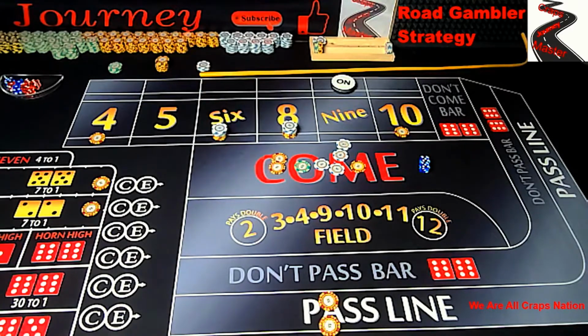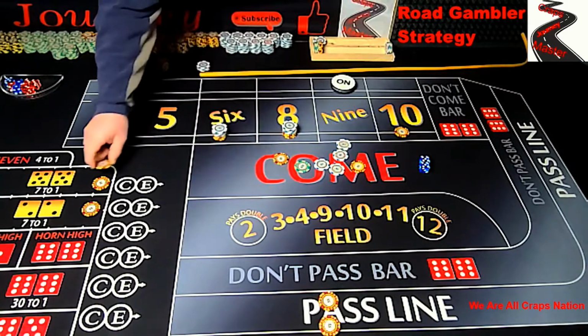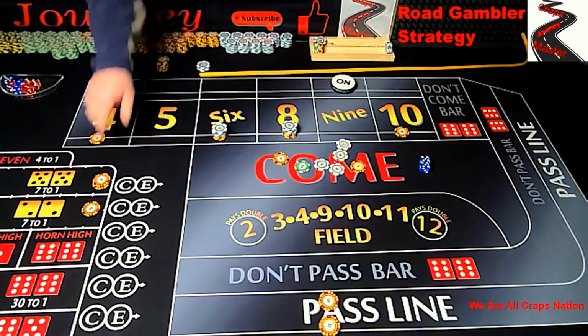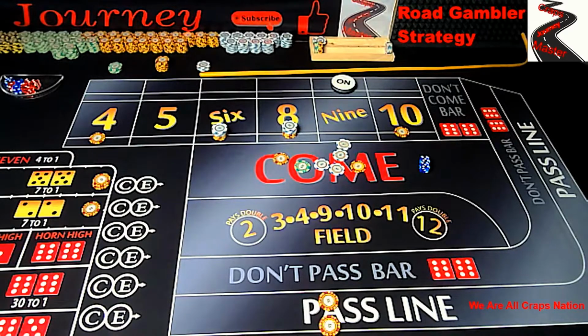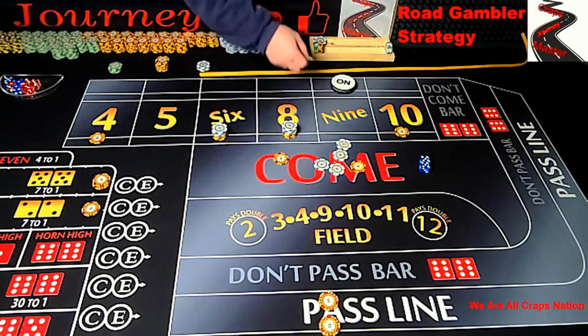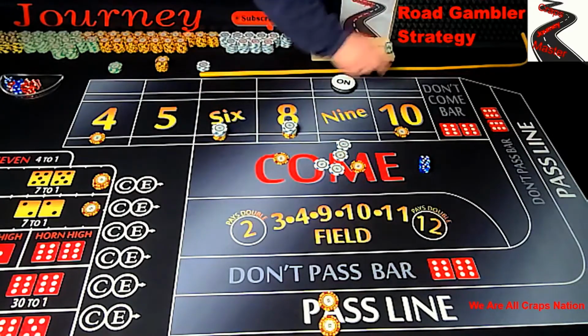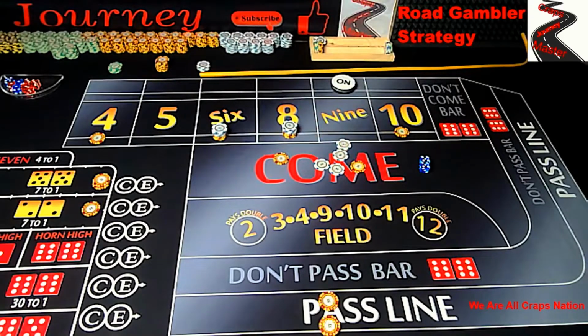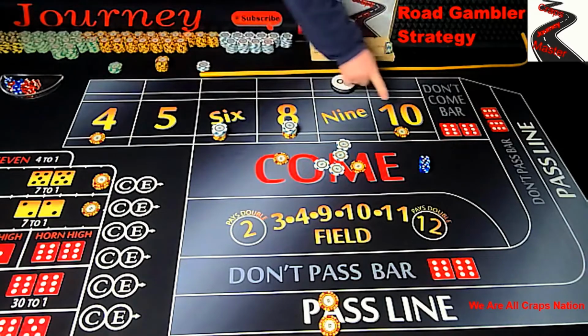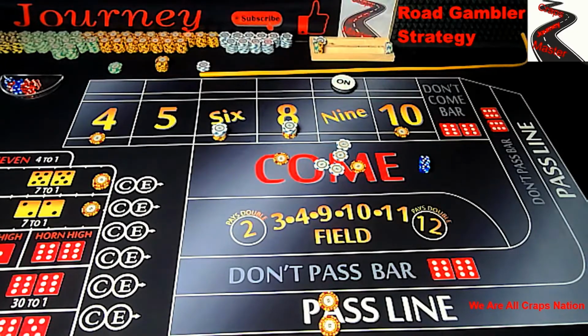Now, if the hard way hits, we'll press up that hard way to $10. So now we have 2 units on that hard 10. And then also, like I said, we'll collect one, but right now, let's do this one. We'll collect this quarter chip to start off with. And then we're going to press the rest of this up. What we're going to try to do is press the 6 and the 8 up to $60, and that's what we want to work it up to eventually. We also want to press the 4 and 10 up to $25. That's what we want to work that up to eventually.